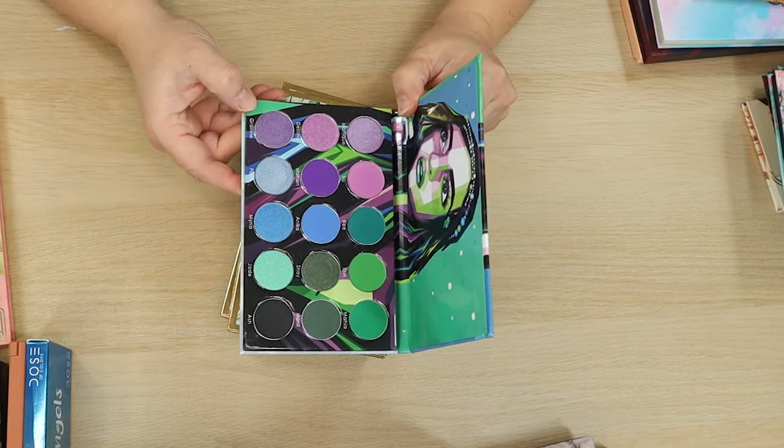I found it in a declutter box and I was like, no, I'm not going to get rid of that. Yes, you are. Go, go, go. Do it, do it, do it. So this is going again.